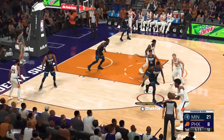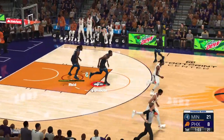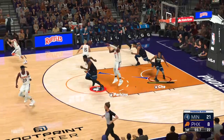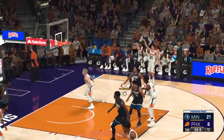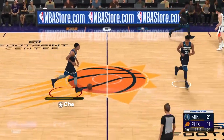So it's Phoenix now, following the bucket by the Timberwolves. They need this, and the Suns miss again. Timberwolves leading by 13. A baseline jumper. Perkins pulls it in. And oh, here we go. Felton's got it, the fast break chance. Oh, he passes to the wide open man, Bridges, developing some team chemistry.